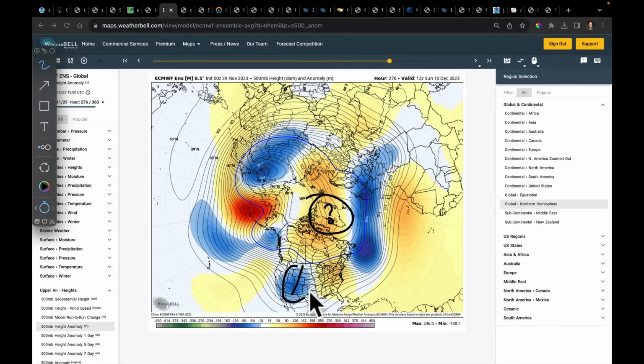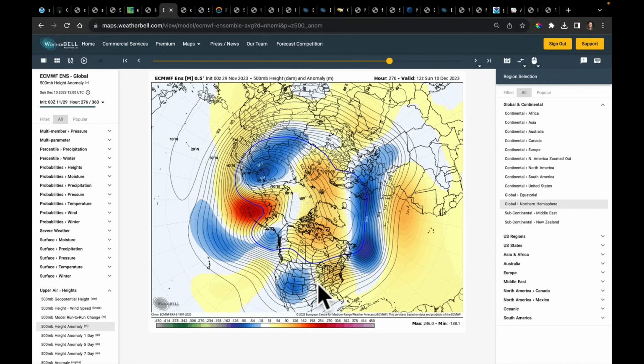So we'll keep an eye on this trough out there around the 9th, 10th, maybe 8th, 9th, 10th time frame to eject a system back into the midsection of the United States.